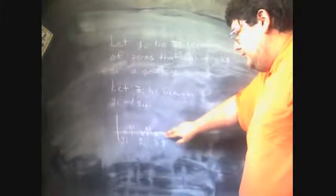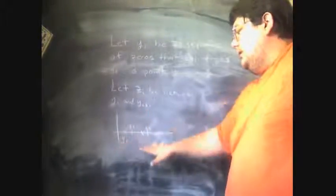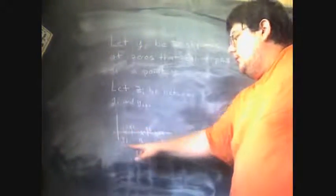So we need to try and find some kind of sequence that is going to contradict itself. So let's let y sub i be some sequence of zeros that converges to some point y within our set. So, for example, we could have y1, y2, and eventually they converge to some point y. Let's use another sequence, z sub i, and basically where we want each z sub i to be in between two consecutive y points. So z1 would be in between y1 and y2, etc.